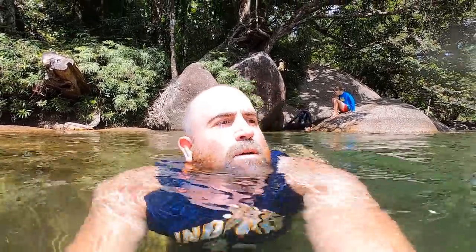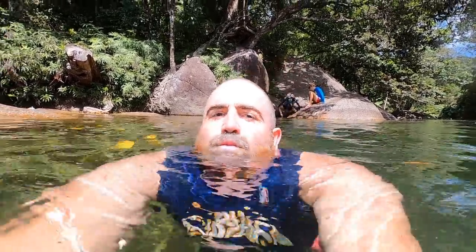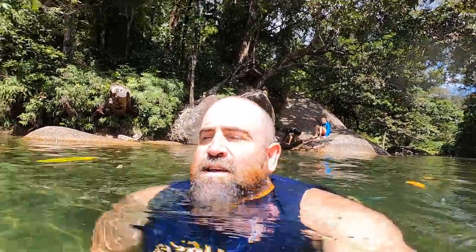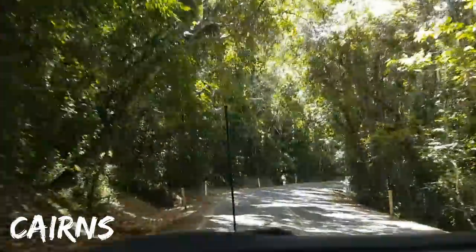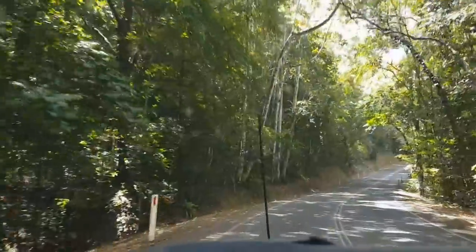So Babinda Boulders, it's just a big open swimming hole, big rocks. It's pretty deep in the middle. It gets cold in the middle, but if you come over this side, right now I'm actually in warm water and it's beautiful. It's a very pretty area up here. We're only about 8 or 9k just north of Cairns, so pretty close to get into town.